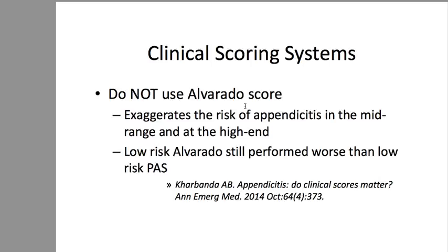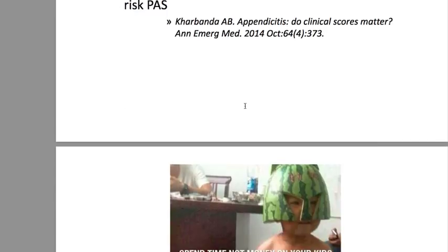So I'm calling a surgeon and saying I've got a high Alvarado score, need to go to the OR, and they go to the OR and they have a white appy, all right? So a negative appendectomy. And the low risk is still worse, all right, performs worse than the low risk pediatric appendicitis score, all right? So Alvarado score to rule people out, pediatric appendicitis score to get them into those 3 buckets. Those are the ones that I would use.